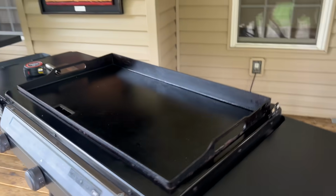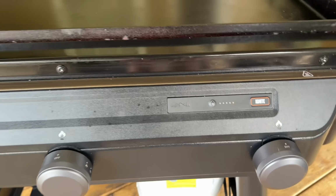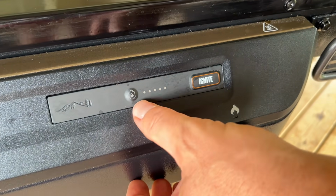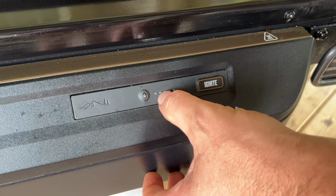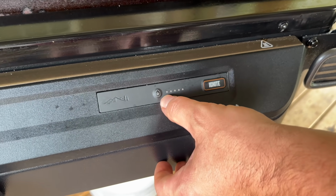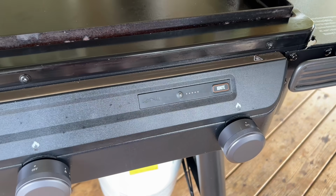What the propane sensor does is once you calibrate it, when you get it, it shows you instructions. You would turn it on. I'm not doing it because it's not plugged in. And then it'll show you 5 different steps of how low your propane's getting, 5 being full. And every time it goes down, your propane is getting lower and lower. That is a feature that's built in.